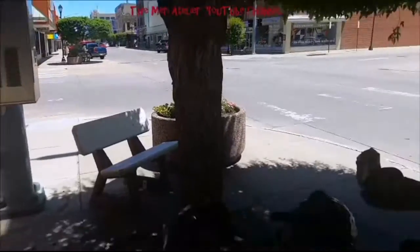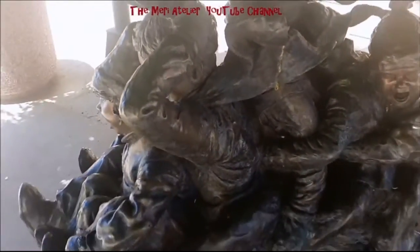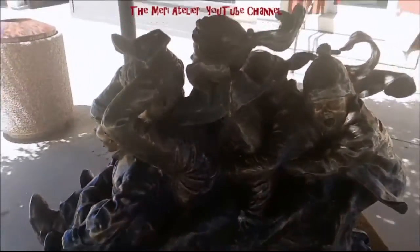I'm in Hastings, Nebraska. I'm going to do a walking tour down 2nd Street. For several blocks on every corner is a little bronze statue. So this is going to be my walking tour of the bronzes. This is one of 3 young boys going on a sled lickety-split down a hill.